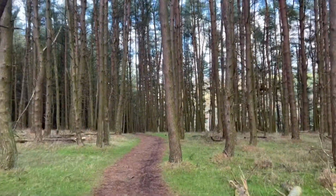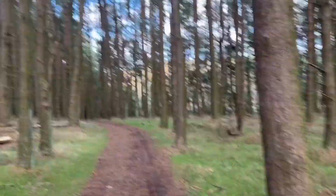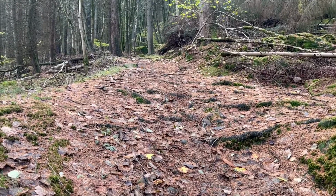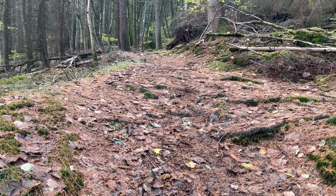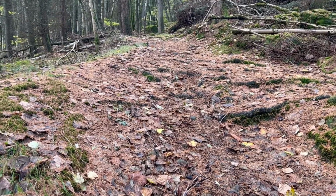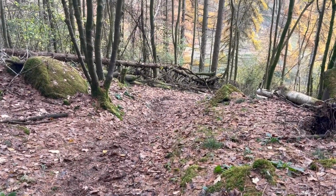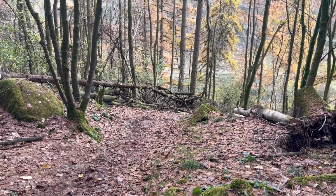I'll see if I can find my way through these woods now. The way down to the reservoir. And you probably can't appreciate it from the camera video, but it is quite steep down here and it's quite greasy underfoot. So I'm going down steady and I'm using my poles. So I'm going to put my camera back away.